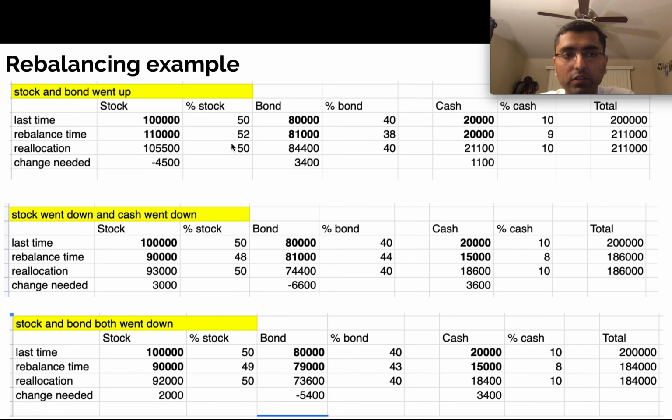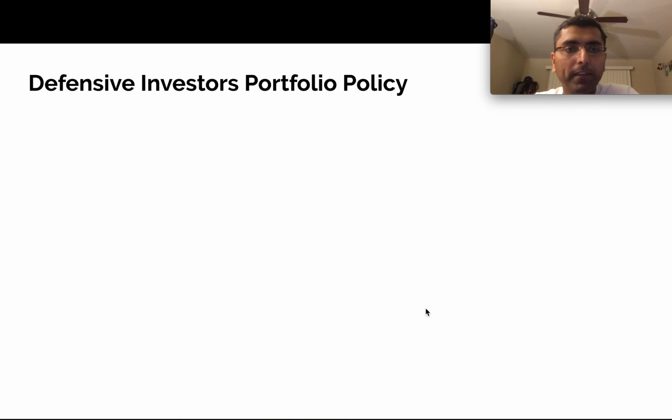So whenever the stock goes up, we should sell. Whenever the stock goes down, we should buy more stock. And when both of them go down, you rebalance to get to the previous level of 50, 40, 10, or your own level. But at the minimum, coming up with your own rebalancing structure is critical, and then doing it regularly is also very important.